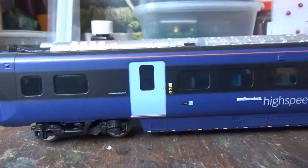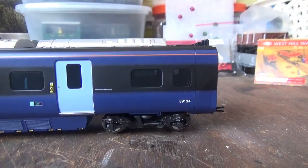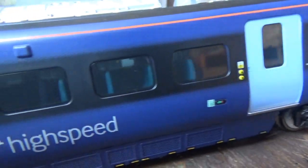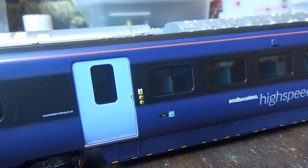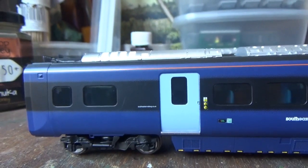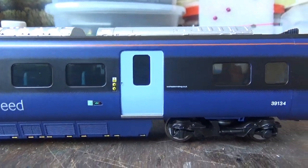I won't spend too long looking at the detail on these, given I already covered the detail in the review I did on the 395. But like I say, the detail is really nice. The seating interior, the seats in the whole of the coach, which I never mentioned before. I mean, okay, fair enough, the model doesn't come with any interior lighting, but I'm not really fussed about that, because that is something that you can do yourself, which I might do. It's not something I'm planning to do at any point, but who knows, maybe in the future I might consider it. There's a really nice livery application, and again, the detail on this model is really nice.